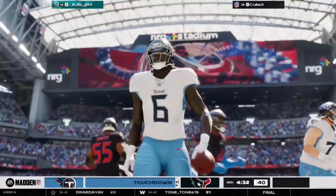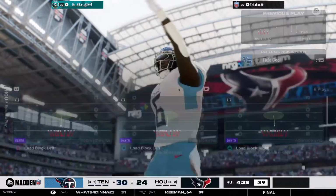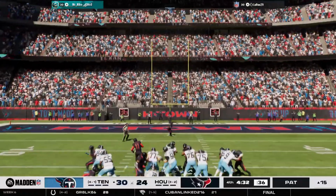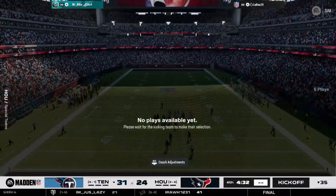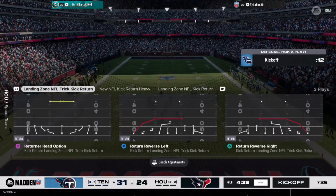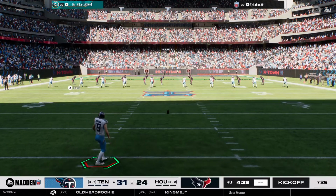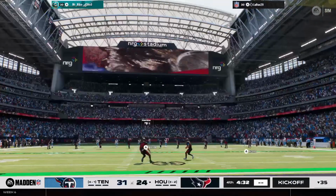Here's a run, and he will take this one across into the end zone. Israel Abanikanda, touchdown Tennessee. The extra point is good, and the Titans will go up by 7. Texans 24. So the lead is 7 now here in this fourth quarter. The tie has been broken.